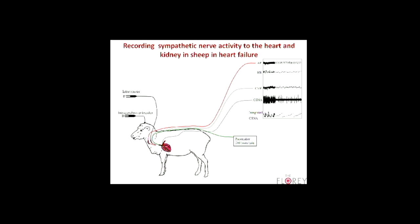And we actually pace the heart at 3 times its normal rate. So the normal heart rate of a sheep is about 70, which is the same as yours. And if you force the heart to beat rapidly over a period of 2 months, this is the way of inducing heart failure. The sheep doesn't actually notice when you start doing this. So you can have a sheep standing there, its heart rate 70. You switch on the pacemaker, it goes up to 200, and the animal just stands there as if nothing's happened.